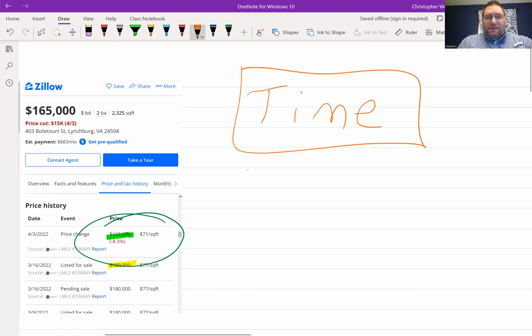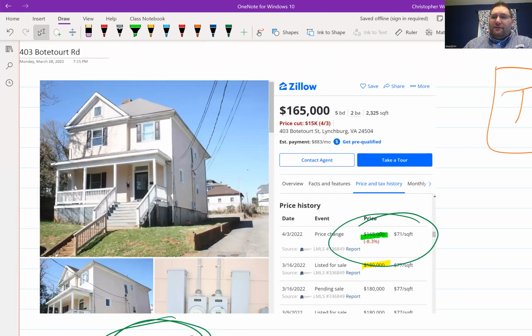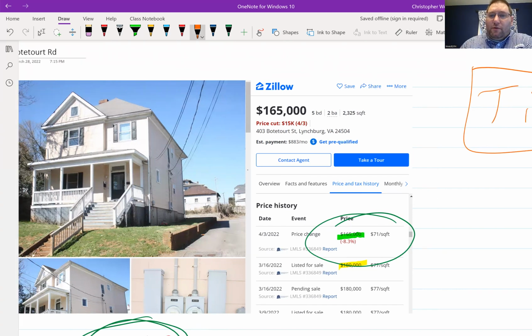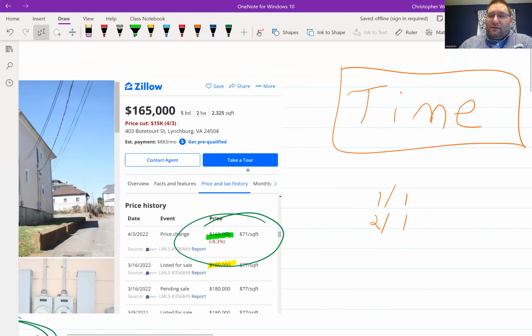First thing I want to do is just take a look and see the property. It was listed at 165. It was a 5 bedroom, 2 bath. So we know that each unit has 1 bath. I made assumptions and said, let's say one is a 1-1 and one is a 2-1. Now that should have been something that I looked into a little bit earlier, but these are the assumptions I'm making. So unit 1 and unit 2.